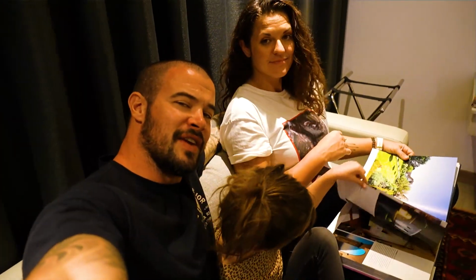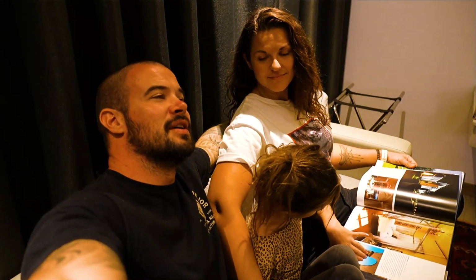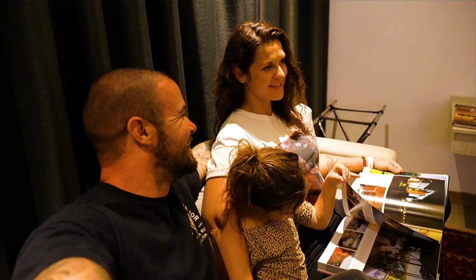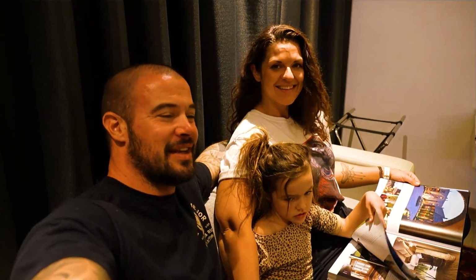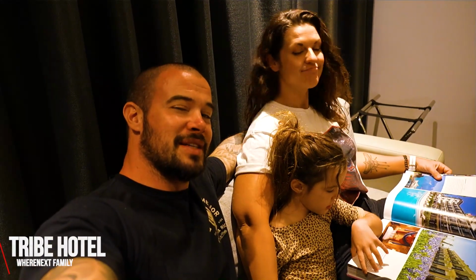Alright, so we just arrived here at our next hotel, which is a lot less wild than the last one. The contrast feels quite big, going from the wild to this beautiful luxury hotel in Nairobi. We're staying at Tribe. So far so good, but you'll see more of this place in the next vlog.